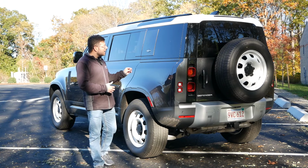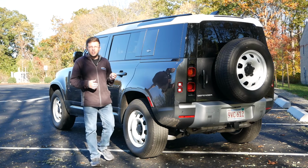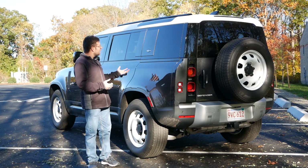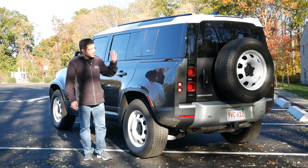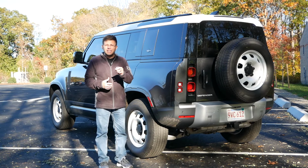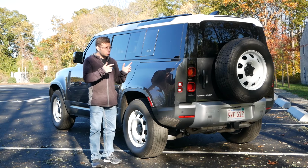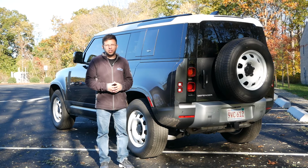But today we're taking a look at a base model Land Rover Defender, which comes in at a starting price of just over $50,000. And really that should surprise a lot of people, especially with what you have here. I mean, look at the size of this thing. It makes you look really small. But I gotta be honest, even though it is a base model, it's going to give you everything you're looking for, and that's why I am here to fully experience what Land Rover has done to this vehicle and if it truly is a real successor to the last generation.